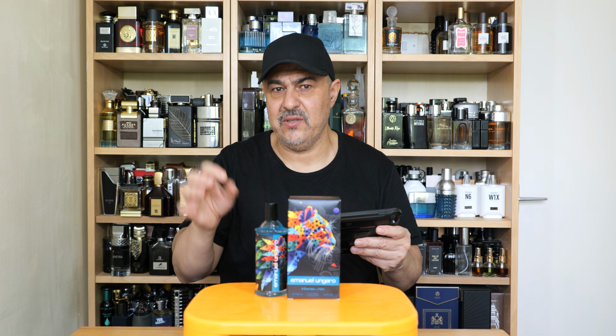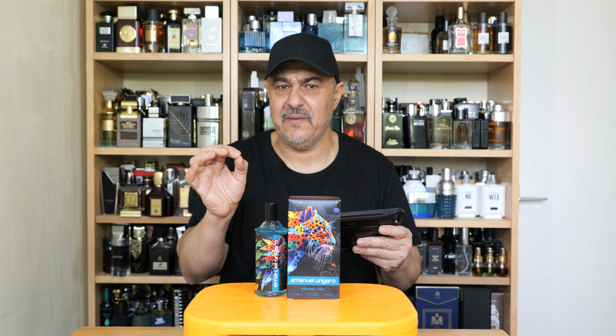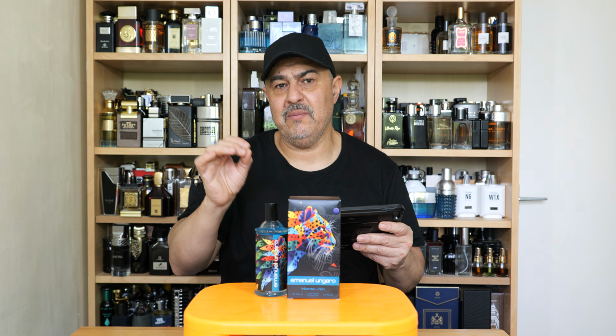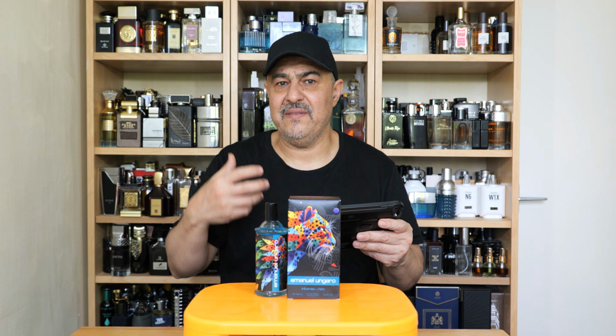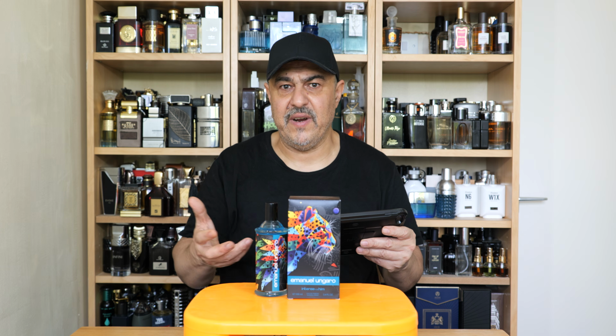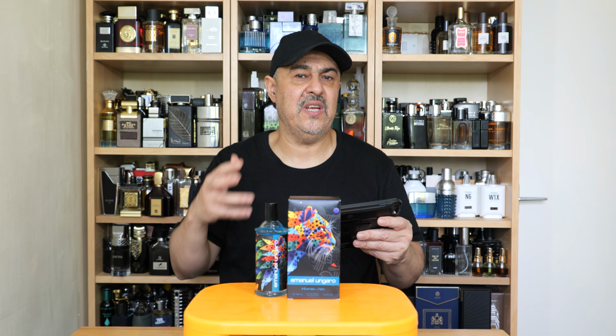Mineral, I'm smelling a hint of mineral in here, not too much, it's about earthiness. But overall it's very aquatic, a sea breezy, fruity, aquatic and fresh fragrance. Overall this is quite fresh. I would classify this as fresh to semi-fresh.